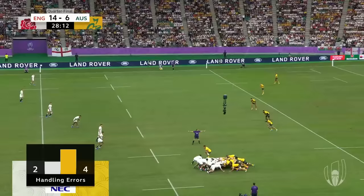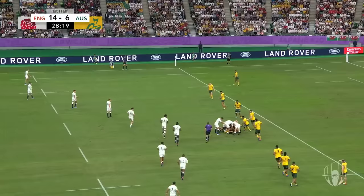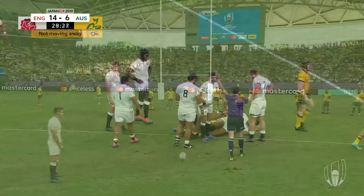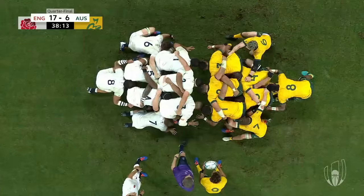No respite for the front rows. Good ball for England. Anthony Watson. Tuilagi. Lealiifano not rolling away. Penalty, England. Strokes it safely through. One. Two.